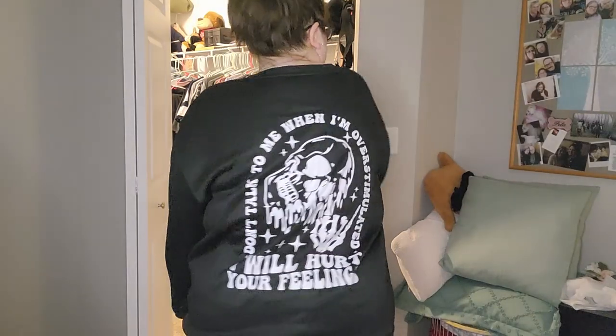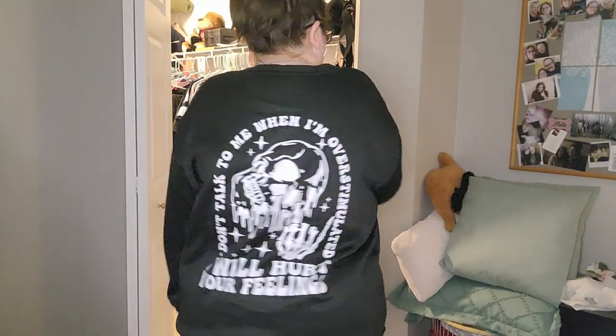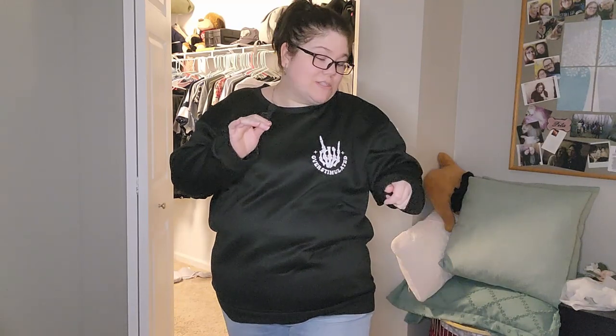So this is the first crew neck top. This is what the back looks like. Cute. It's comfortable. It's not the most comfortable thing I've ever had. And it's not the highest quality, but I didn't think it was going to be. But it's very comfortable for lounging around the house, whatever.